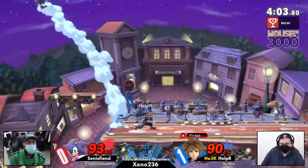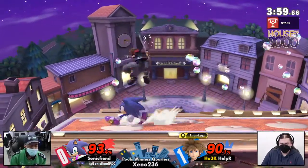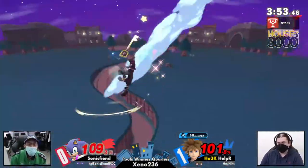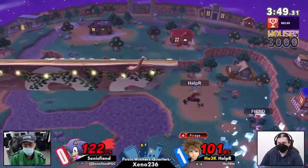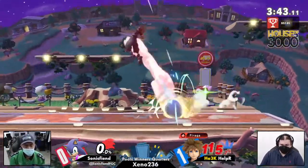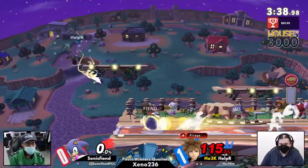Oh, actually gets the freeze this time, not able to get too much out of it. And another counter. I really feel like these counters haven't panned out for Helper this entire set. Yeah, I think Sonic is able to kind of time it more easily as he holds spin dash longer and longer in order to avoid that counter, because he does not want a repeat of game one. Oh, beautiful! Anti-recovery, just this giant solid wall of friendship spinning power is Sora.